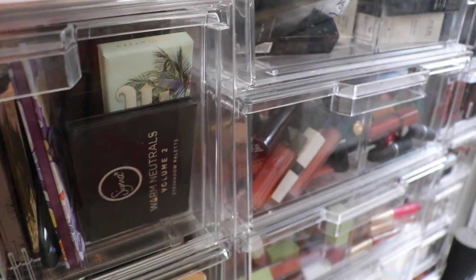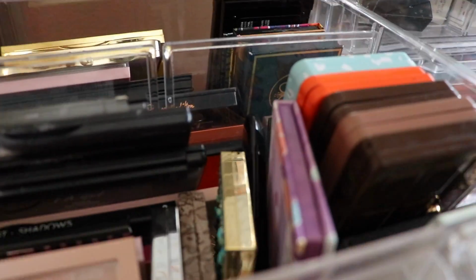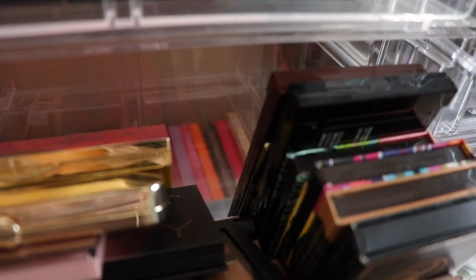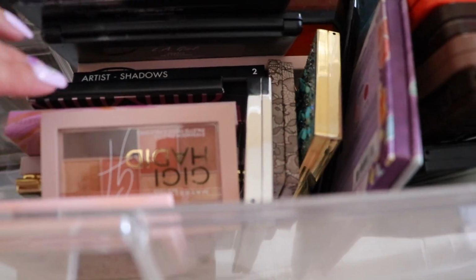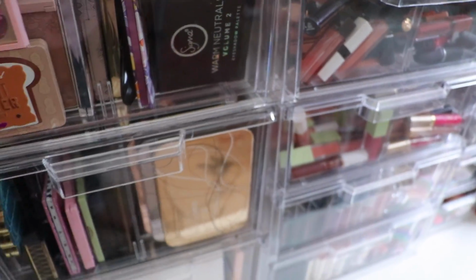And then over here are my smaller palettes, my Sigma, my Too Faced. I have some MAC, Urban Decay. These are all my Too Faced ones right here. Just smaller palettes, Anastasia right here to the right. I have this Huda Beauty one. All my Nakeds are there. Just smaller thin palettes that I can store in here. That one I actually want to get rid of. See, so I need to declutter a couple more.